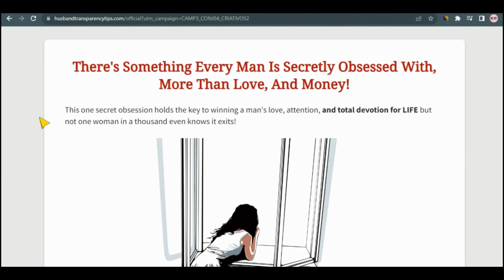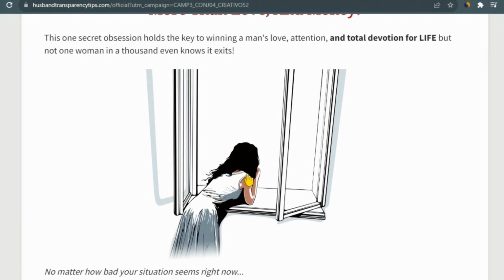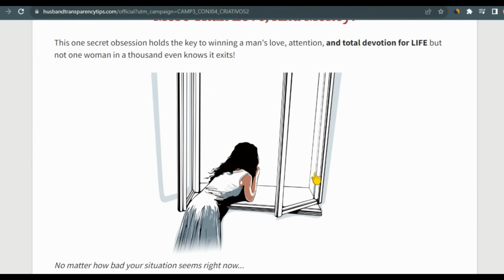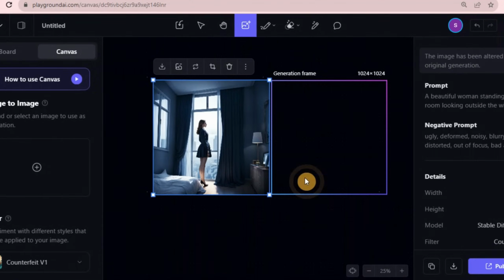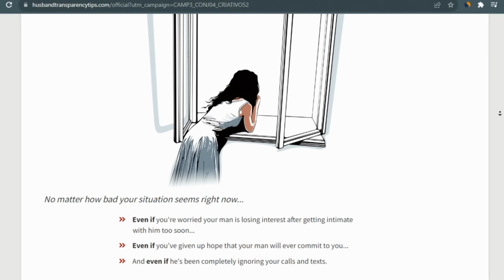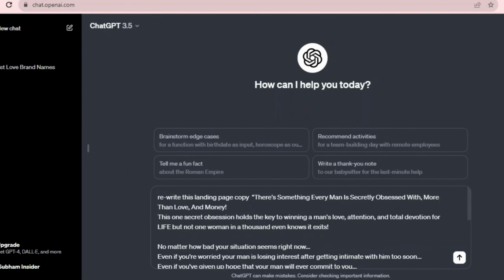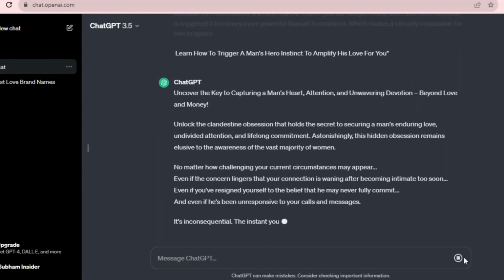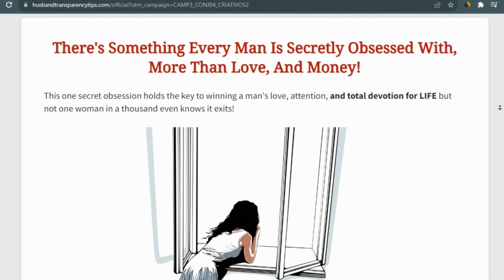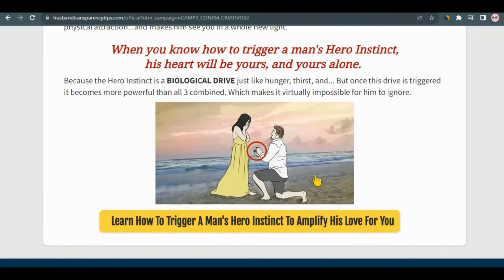Now go back to the landing page, copy this text and paste it over here. Then there is an image, so I don't recommend you to use their image because you can get copyright issues. But what you can do is use AI to make this kind of images. And I highly recommend you to make your landing page unique so you don't get any copyright violations. You can use ChatGPT to rewrite the content on this landing page. In this way, you'll not have any issues with copyright. But for the purpose of this video, I'm just showing you how to create and design high converting landing page.